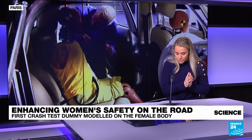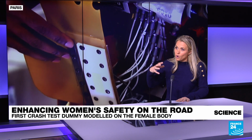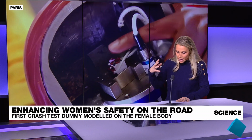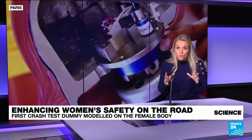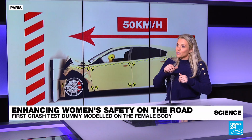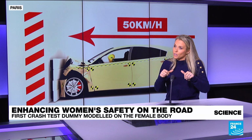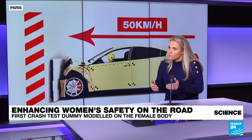Now, dummies, they still use them as well. They're life-size dummies that really are a replica of how a human body would move and how it's going to react when there's an accident. And in a very frugal manner, they also still use paint. So you're going to see it on those pictures. They put paint on different parts of the dummy to see exactly how it's going to impact the dashboard, the front seat, or even the windows.